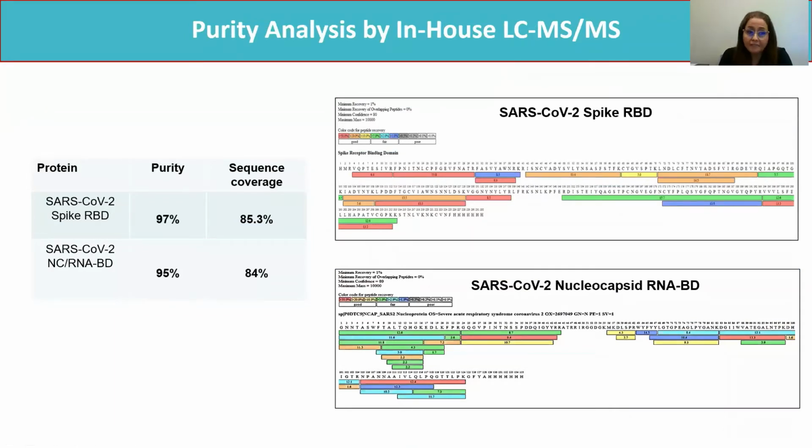The purity, or the relative abundance, of our SARS-CoV-2 spike receptor-binding domain and the nucleocapsid RNA-binding domain were determined to be 97% and 95% respectively. An example of a peptide mapping experiment performed on the spike receptor-binding domain and the nucleocapsid RNA-binding domain is displayed on the right. The colored rectangles are the peptides that were actually identified by the mass spec. And when you line up these peptides with the protein sequence, you get the sequence coverage. So the sequence coverages for the spike receptor-binding domain and the nucleocapsid RNA-binding domain were determined to be 85% and 84% respectively, which is a very good sequence coverage for a purified protein. Next slide, please.